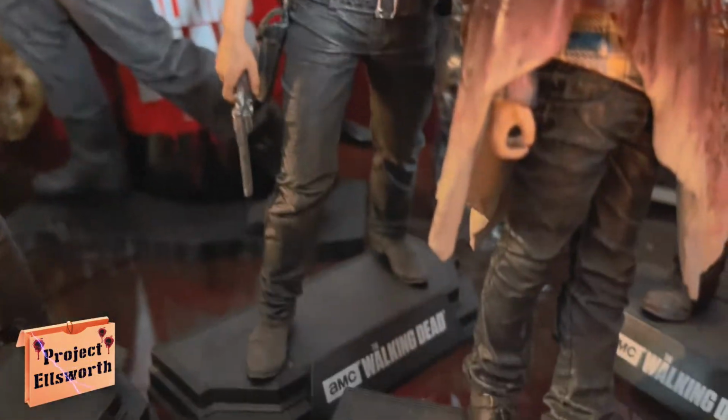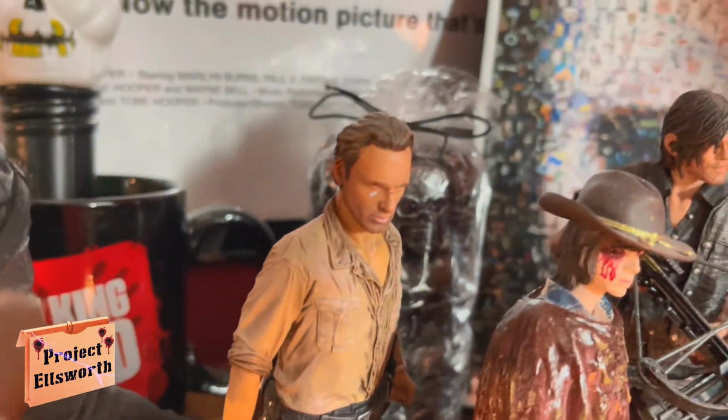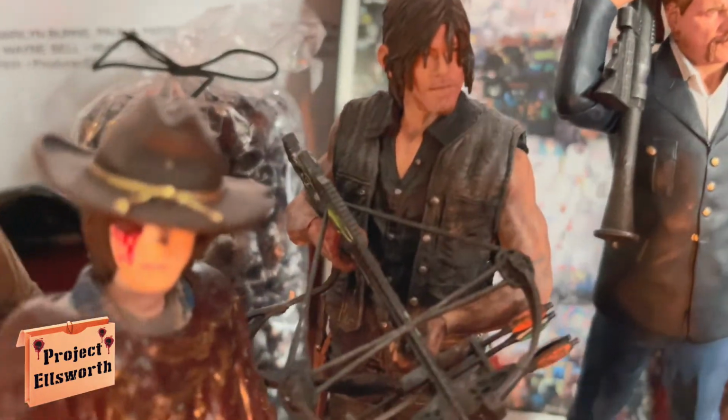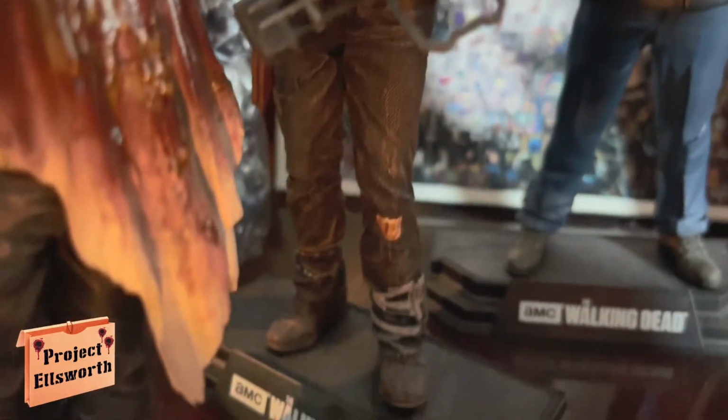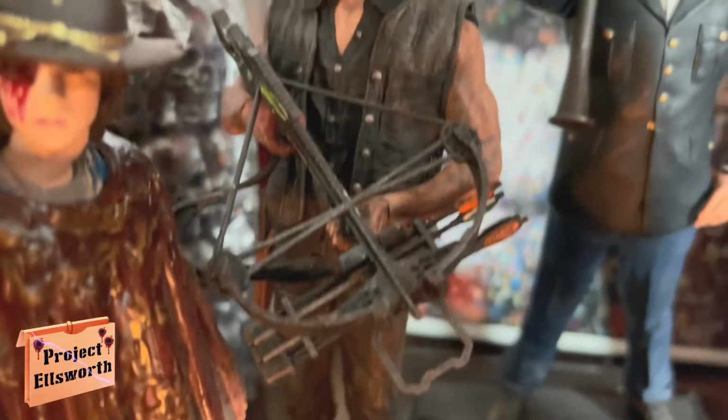He was the first color tops figure released, at the very least in the Walking Dead series anyway. So I picked him up, and after I picked him up, I swore I was not going to buy any more of these. So right after that, I picked up Daryl Dixon from The Walking Dead, two of the only remaining original characters from the show.